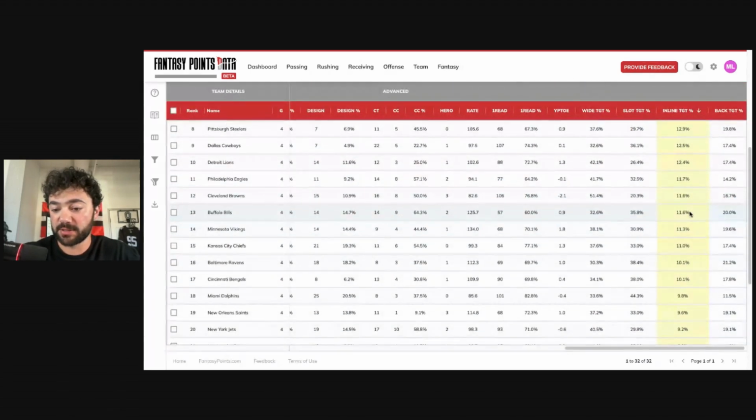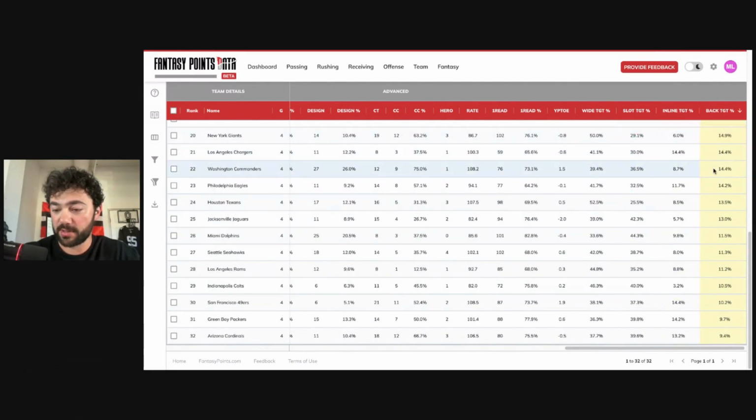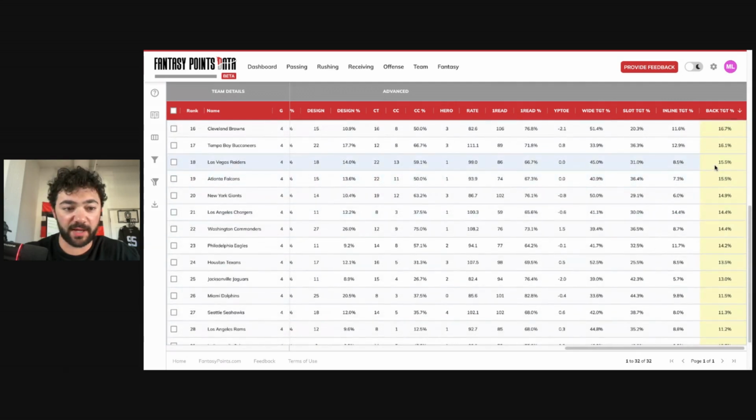Inline targets, probably towards the bottom. 26th in the NFL. And then running back targets, 15.5. Wow, that's lower than I thought. So 19th comparatively in the NFL. So the only little bit of overlap in terms of the pass game is the out wide targets, and there's not a ton of overlap. The Bucs just allow a ton of out wide targets.